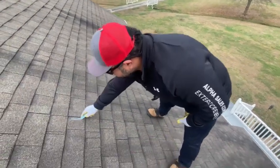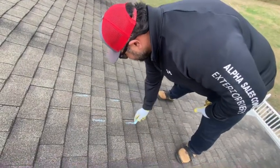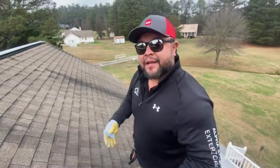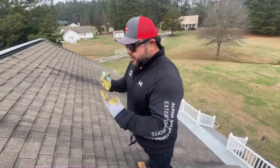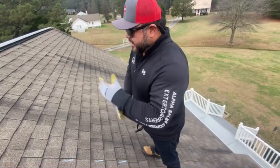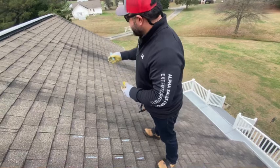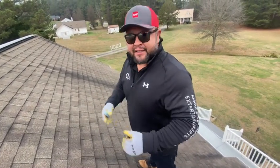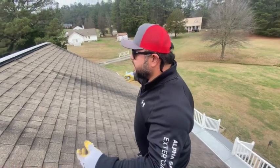What's going on here is this architectural shingle was racked. It was installed like a three tab would be installed, so almost like a brick style. The reason why that doesn't work here is because where the nails line up, they're gonna line up where those seams are, and they're going to result in leaks, which is exactly what's going on here.